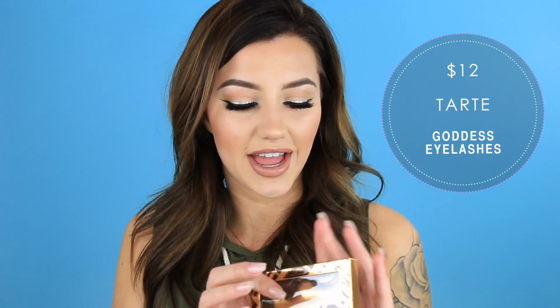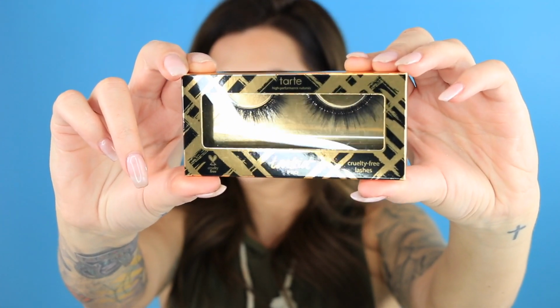The next things I picked up are from Tarte, and these are the new TARTEIST Pro cruelty-free lashes, and I got Goddess ones. I think these ones are the most dramatic and fluffy ones. They look super pretty, and I've never tried Tarte eyelashes, so I'm really excited to give these a try. They kind of remind me of the Cocoa Goddess lashes because they're very fluffy and spiked and just very wispy, so I cannot wait to play with these.